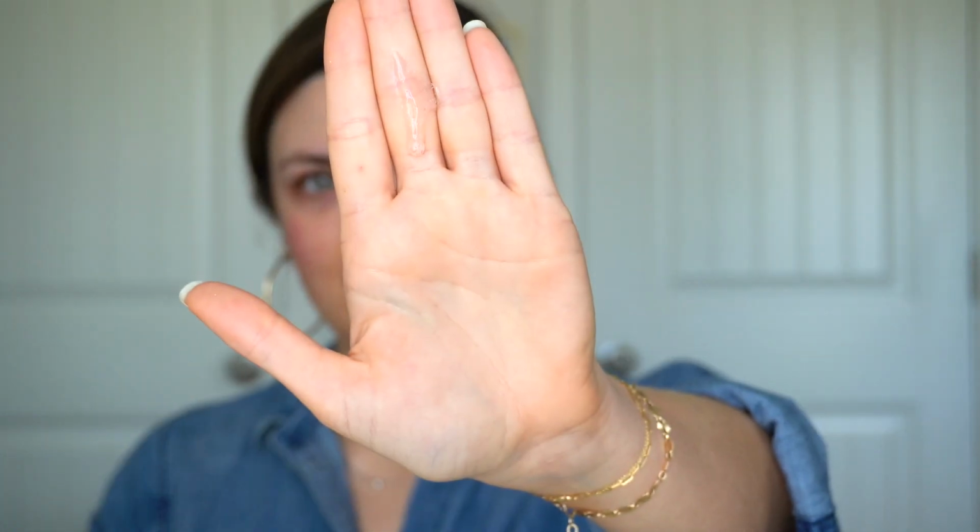Okay, so here it is, such a cute little bottle. So that's about 3 drops. It's very runny, as you can see. It's not that thick though. It's a very thin feeling actually. Kind of feels like a gel moisturizer. It says to pat it in, so that's why I'm patting. I don't even smell a fragrance either, which I like.